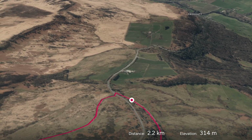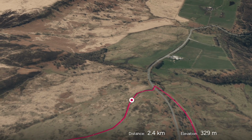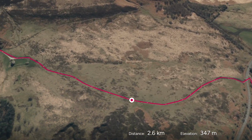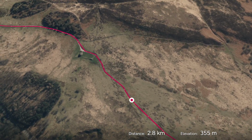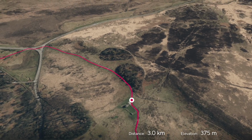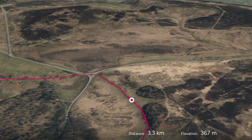Just here you get to the road. Turn right if you're going down to the pub, the Grouse, or straight over the road, heading uphill slightly, often a little bit wet, until you get to the lodge, the house on the hill. Go passing the lodge on the right, follow the track, downhill gradually, if not flat, to the road.